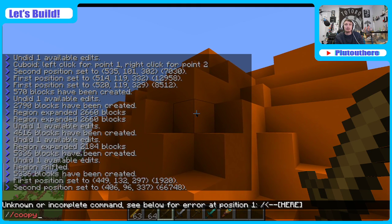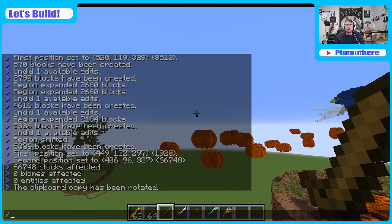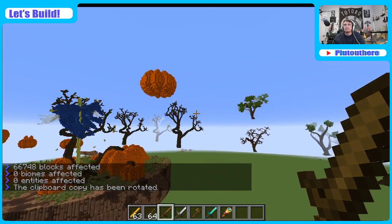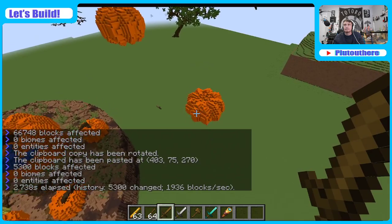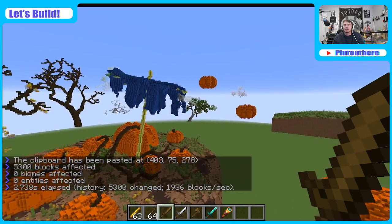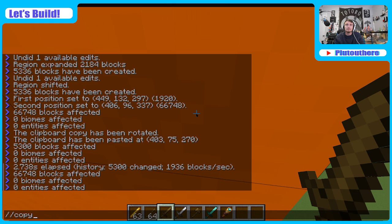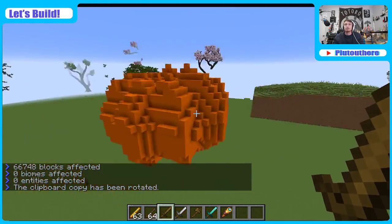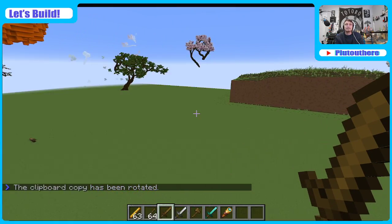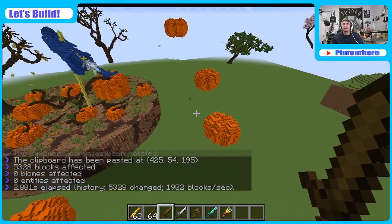Oops, copy. Rotate 0, 0, like 10. Wrong direction, but that's close. I actually want, so copy. And we just want to do like, let's do negative, I don't know, 17. Sure. Eventually. All right, that's pretty close.